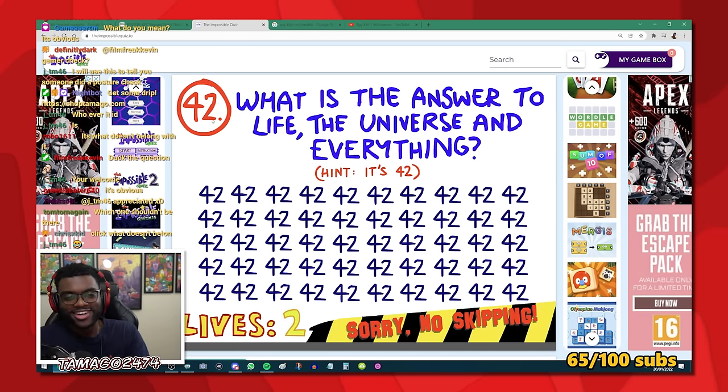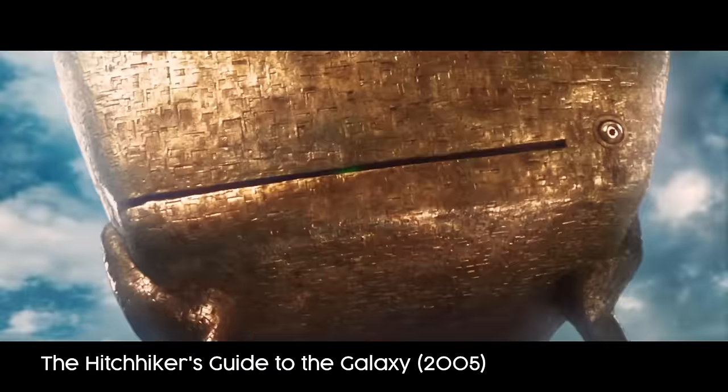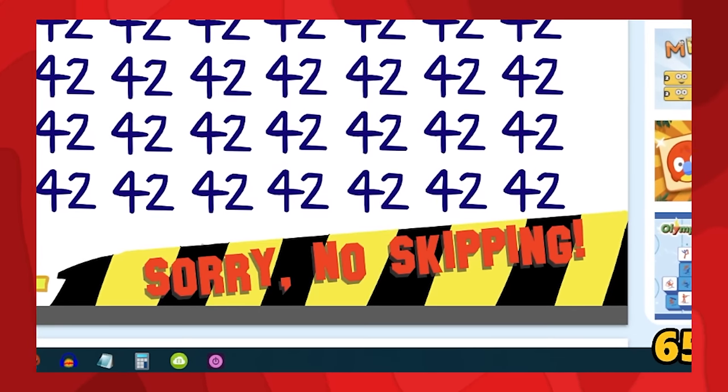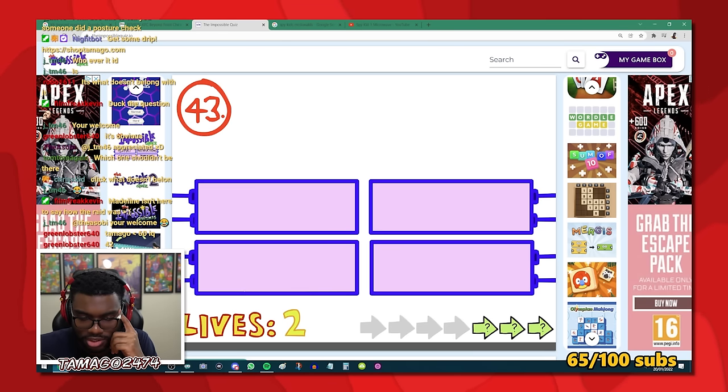Question 42. What is the answer to life, the universe, and everything? I immediately recognized this as a reference to Hitchhiker's Guide to the Galaxy and was presented with 50 clickable 42s. This would also be the third question to disable the skip buttons. No worries, I didn't need them anyway, because what could the answer be other than the 42nd 42?